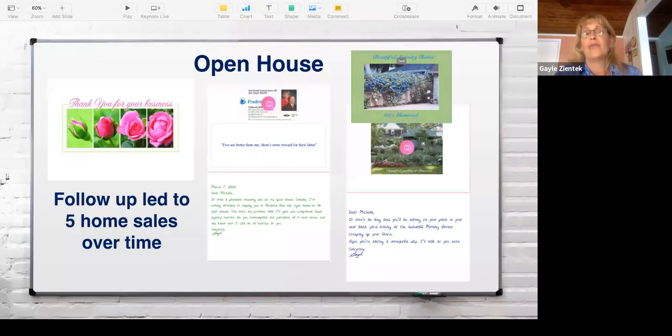Then 3 weeks later, we went under contract. The card on the right said, Dear Michelle, it won't be long and you'll be sitting on your patio in your new backyard looking at the beautiful morning glories creeping up your fence. Hope you're having a wonderful day. I'll talk to you soon. She called me crying after receiving this card, and I believe it solidified our relationship.